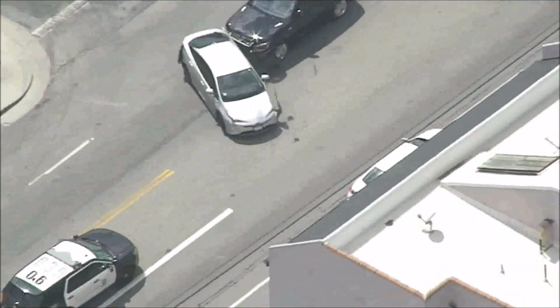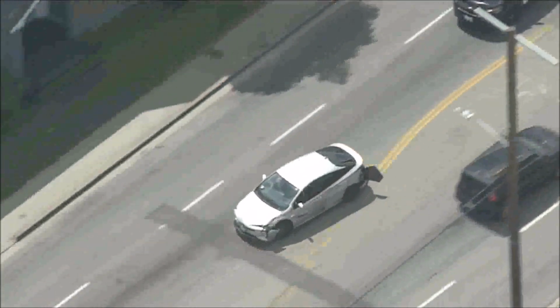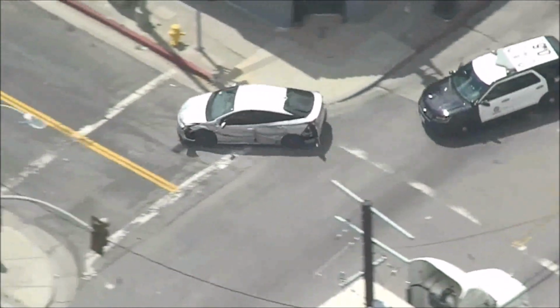As he continues to roll very quickly. That back end damage, we don't know if that back end damage is the result of that hit and run that he's wanted for, or perhaps a pit maneuver. Front end damage, nope, there's a collision. He runs into a vehicle. We see that collision, and that's exactly why the LAPD is trying to put a stop to this pursuit, because of this erratic driving, extremely dangerous.